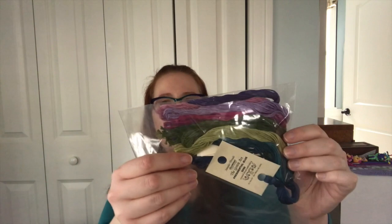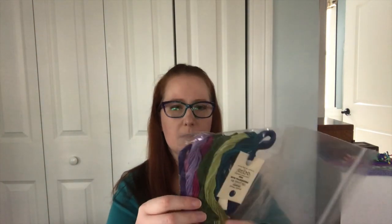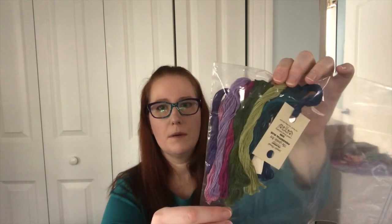hand-dyed cottons, which are really, really beautiful. And with green not being my favorite color, but the teals and blues and purples are my colors. So hopefully I can work on this and have some stitching time while I'm there.